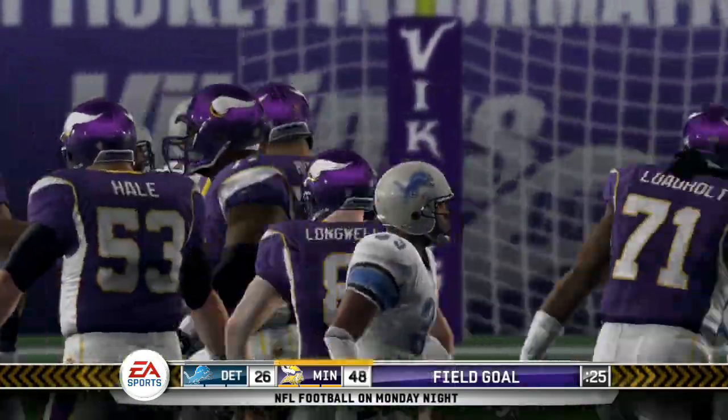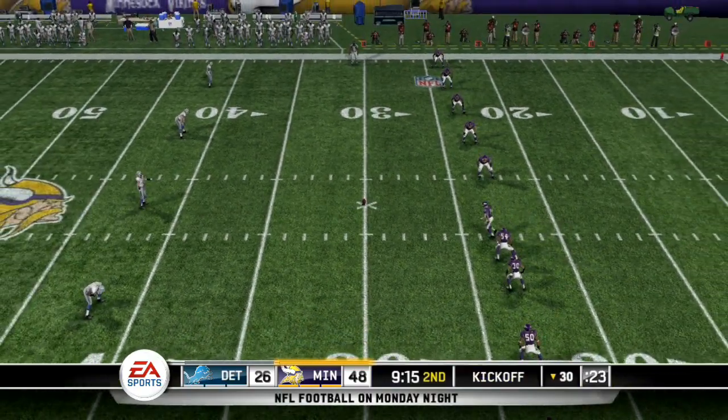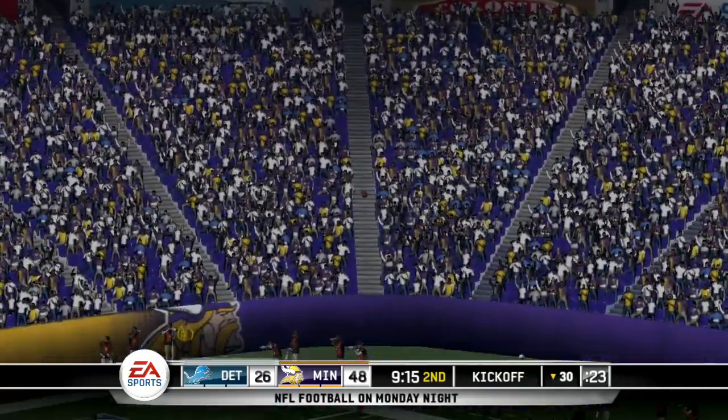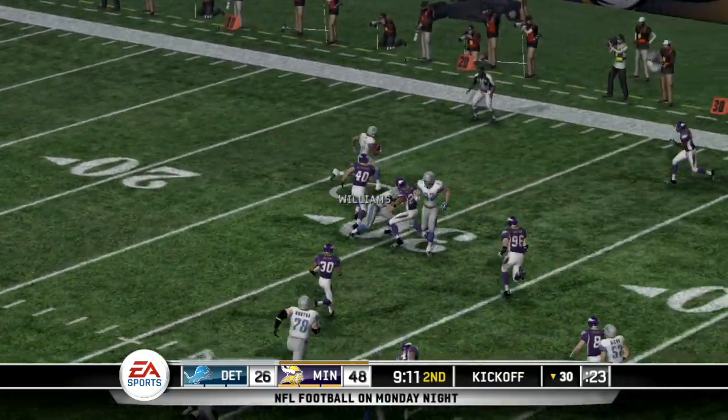It's good. Here's your sprint drive summary. He just showed off his incredible leg strength there. What a kick. Wow. Can you believe he made that one? That's my expert analysis there. Wow.